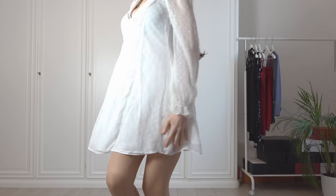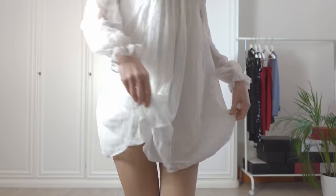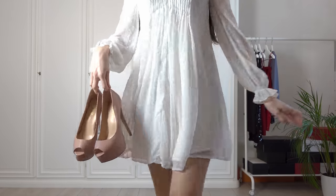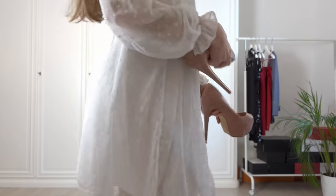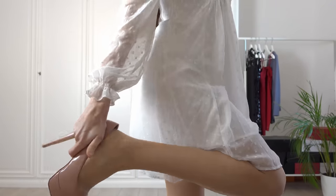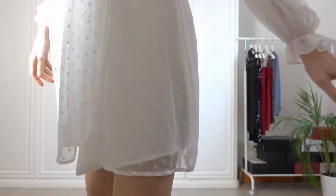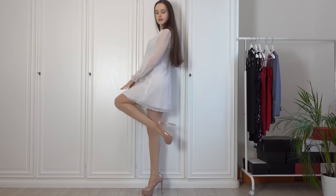For my second look, I opted for this beautiful floral dress. It looks really dreamy, doesn't it? As for the shoes, I decided to wear my peep-toe heels. The heel is quite high, but thanks to the platforms, they're not extremely uncomfortable. But I'm definitely not going on a stroll in the park in those heels.